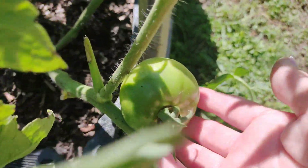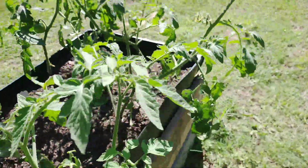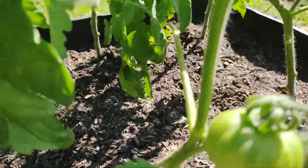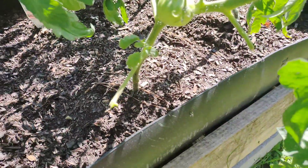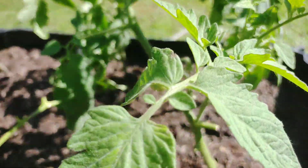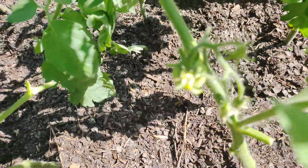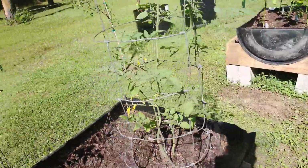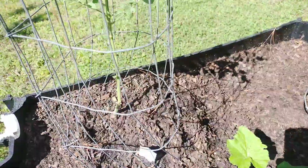Here's one right here. They're so beautiful. Here's one on this one, right there. And then there is a little one growing right there. And so this is the grapevine tomatoes. This is a long neck squash, an extra one.